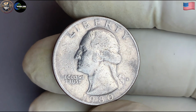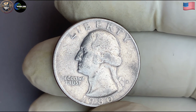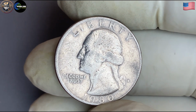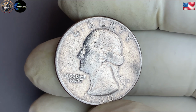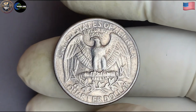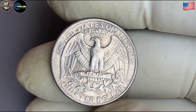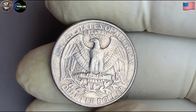However, in mint condition, the 1980 Washington quarter holds far more appeal to collectors, especially those looking for uncirculated examples. Coins in excellent condition, with no scratches, marks, or signs of wear, are what collectors look for when searching for valuable pieces. The 1980 Washington quarter was minted in large numbers, but finding one in perfect or near-perfect condition is where the true value lies.